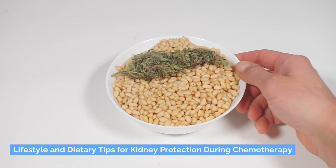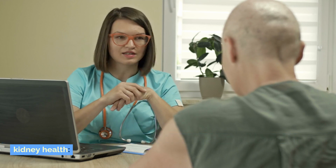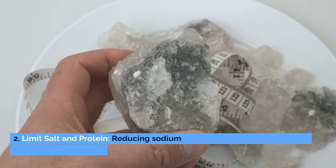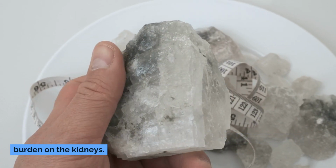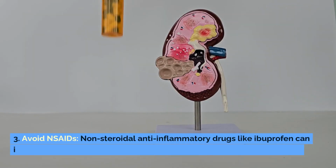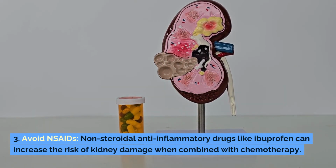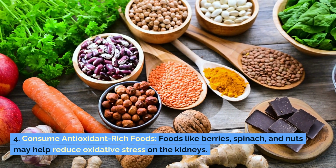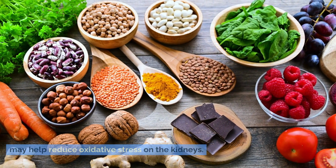Lifestyle and dietary tips for kidney protection during chemotherapy. Patients undergoing chemotherapy can take additional steps to support kidney health. Stay hydrated. Drink plenty of water daily unless otherwise advised by your doctor. Limit salt and protein. Reducing sodium and protein intake can ease the burden on the kidneys. Avoid NSAIDs. Non-steroidal anti-inflammatory drugs like ibuprofen can increase the risk of kidney damage when combined with chemotherapy. Consume antioxidant-rich foods. Foods like berries, spinach, and nuts may help reduce oxidative stress on the kidneys.